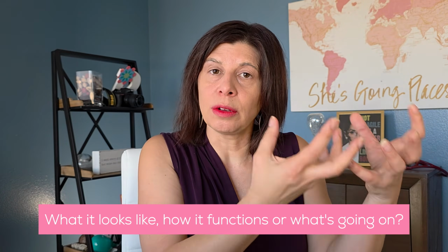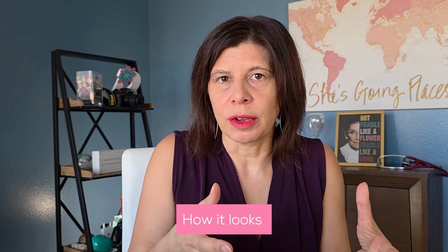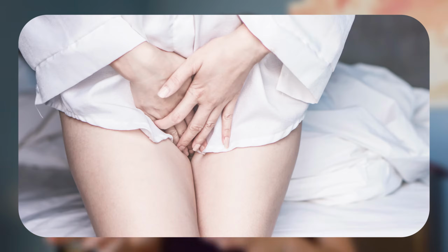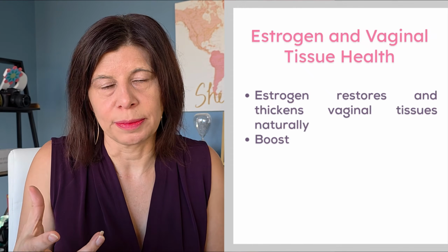So what can you do about this? Let's talk about it in those systems again: what it looks like, how it functions or what's going on, and then lastly, just some in-office procedures if you choose to do that. So first of all, how it looks. When the tissue becomes pale and thin and you lose the normal bacteria that help defend you against UTIs and vaginal infections, then the number one thing that helps that is honestly estrogen.